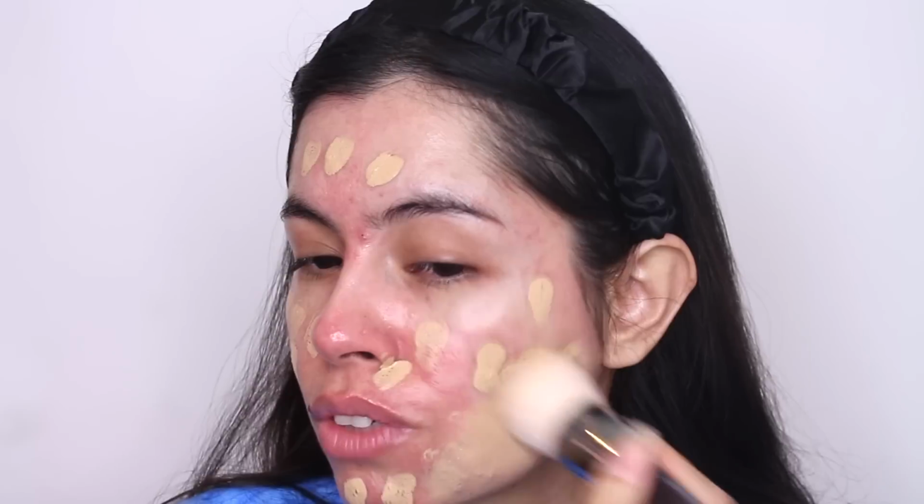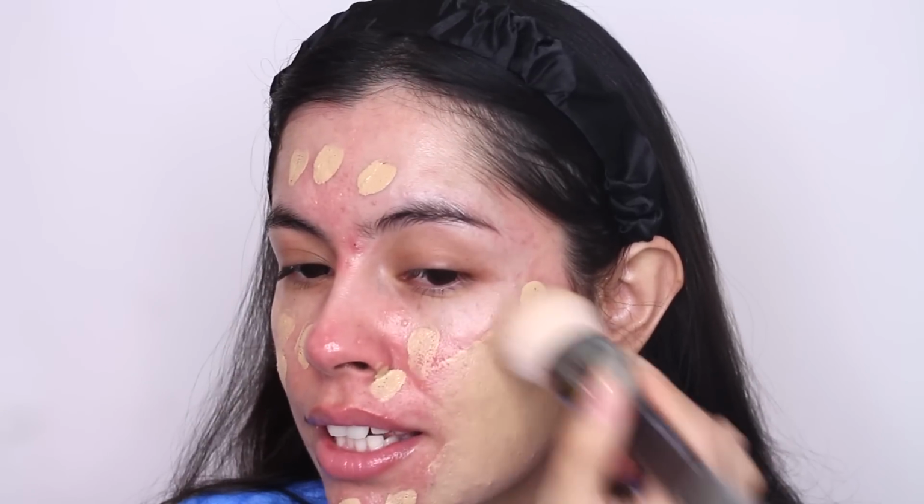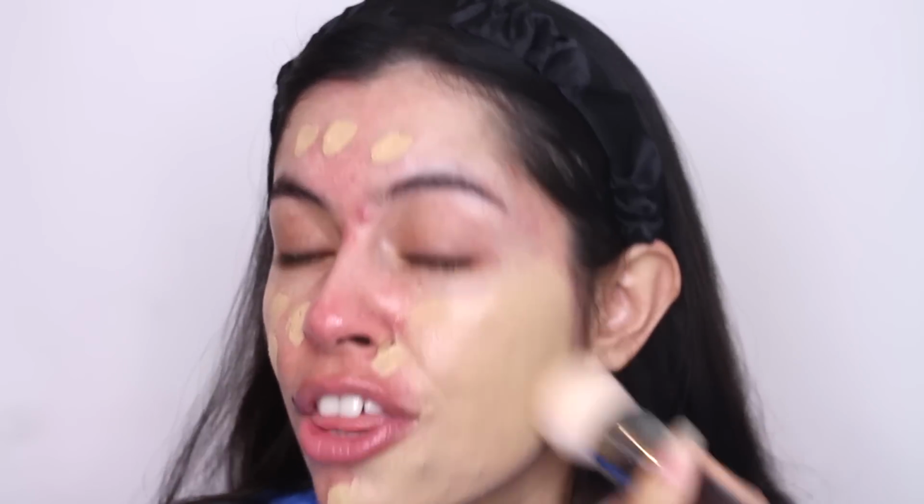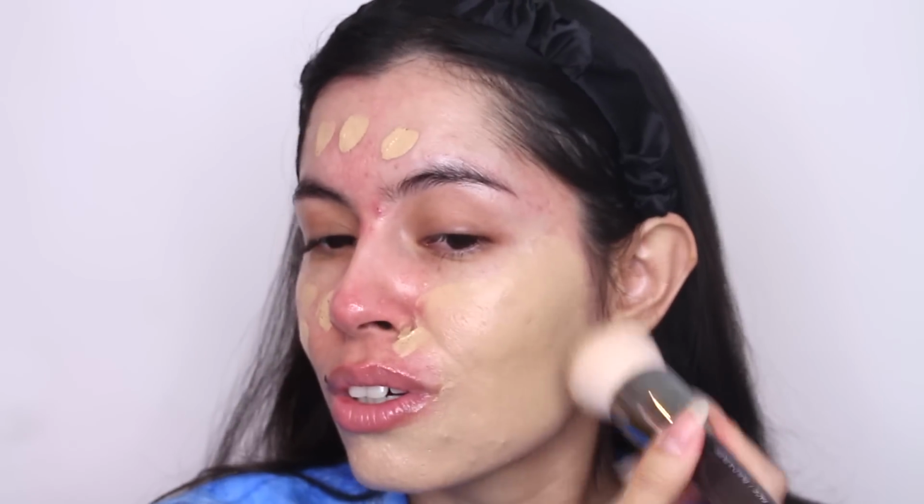Now I'm gonna grab a brush to actually start doing this with. So if you guys can see, it blends out nicely. I didn't have any trouble with it, even though it's a little bit more on the thicker side. But if you guys can see, it's really yellow. Does it look like it matches my neck? Let me know. But look at how full coverage this is.